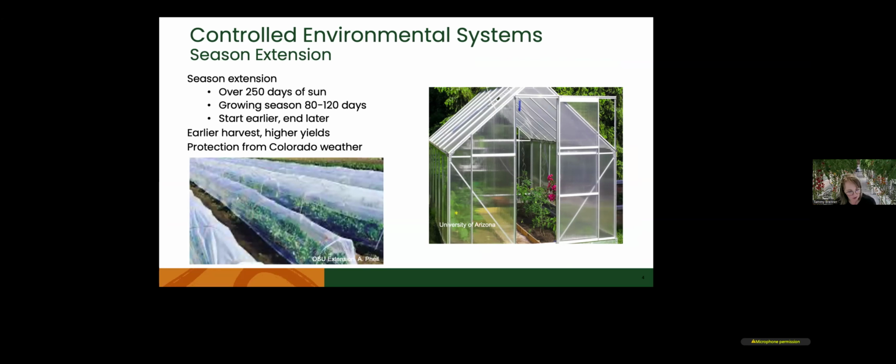So to get a jump start on some crops that take a little bit longer than 120 days, like tomatoes and peppers, you can start those indoors, either through indoor seed starting in the kitchen or under one of these structures, either low tunnels over here or little hobby greenhouses like this. They play an important role in season extension, either earlier in the spring or later into the fall. They protect crops from adverse weather conditions. We've never heard of hail in Colorado ever. They also create that perfect little environment to protect plants, and they produce higher yields, and you can harvest a little earlier.